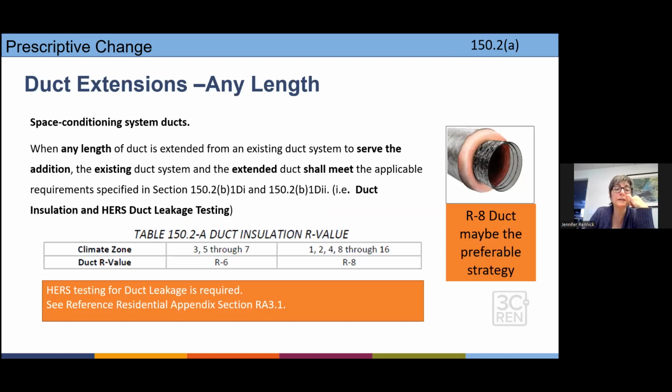Duct extensions now got kind of a boost in the insulation R value that's required for certain climate zones. So now there's a table, and basically if you're in climate zones 1, 2, 4, or 8 through 16, you need R8 duct insulation.